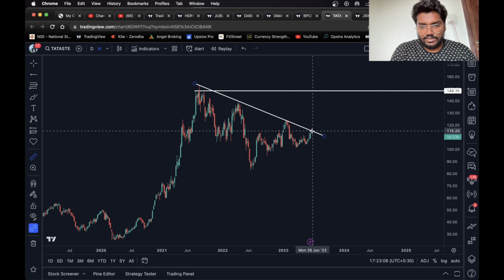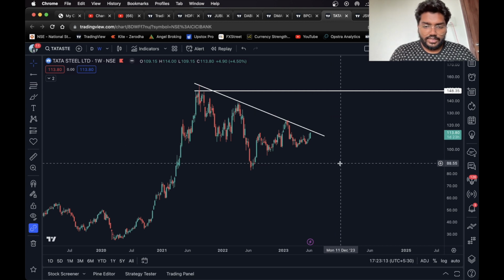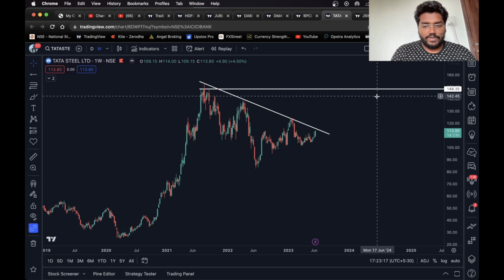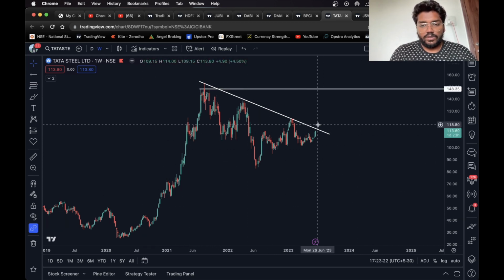I'll just check how big this is. Again, 28%, 27% is okay for a positional trade. Okay, so this is it for Tata Steel. Very simple, totally based on price action. As you can see, it has formed a flag and pole pattern, and after the breakout, a long entry can be taken. You can consider this as the target.